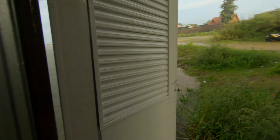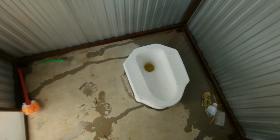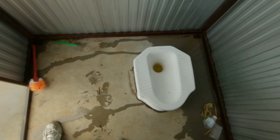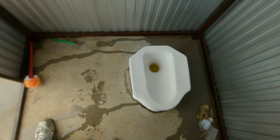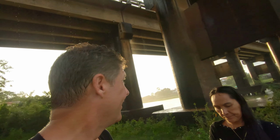Maybe I'll try to go in there. So I made it to the floating bathroom. It's not too bad in here. It's wobbly because it's on the river. It's floating. That's all there is. It's just the old style kind of hole in the floor ceramic toilets. But the rain's not getting in here, so it doesn't smell or anything.